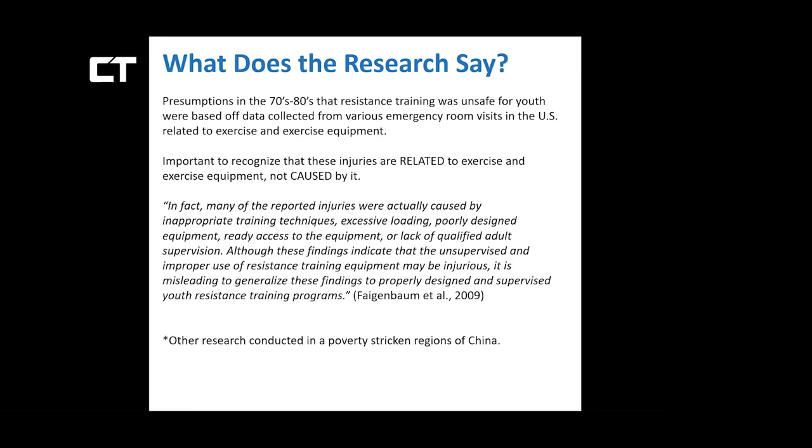A direct quote from this article: "In fact, many of the reported injuries were actually caused by inappropriate training techniques, excessive loading, poorly designed equipment, ready access to the equipment, or lack of qualified adult supervision." These are all things I've often seen be a big issue in areas where it might have been unsafe. "Although these findings indicate that the unsupervised and improper use of resistance training equipment may be injurious, it is misleading to generalize these findings to properly designed and supervised youth resistance training programs."